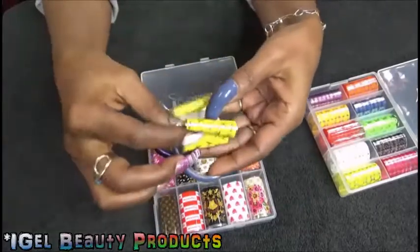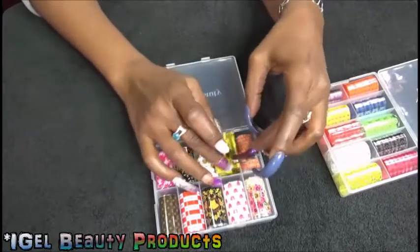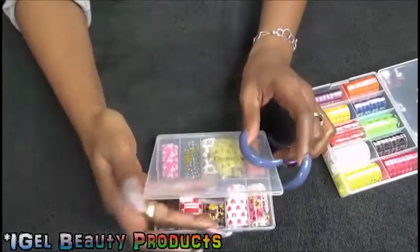Like I said, when I place the next order, I will come in and show you what the other foils are. So let me just put this back, close them up.